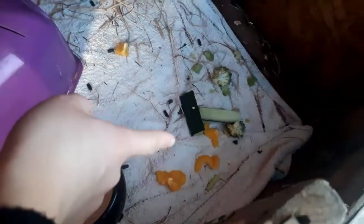And then over on these guys' side, they have, I need to fill their bowls up, they've nearly eaten everything actually. I've got to fill their bowls up. So over here, I have the pellets we can fill their bowls up with.